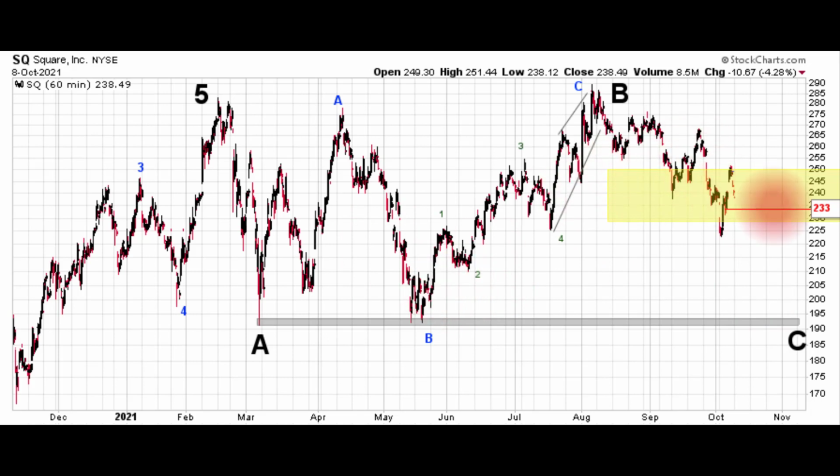Now, the level we're watching here, just on a very short-term basis, is 233. If it moves below 233, that would indicate that this is not the low that was recorded in October for this pullback here. That would open the door for additional weakness. And to me, that would suggest that it's going to continue back towards these lows recorded earlier in 2021. That would be the expectation if it continues down.